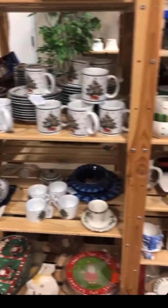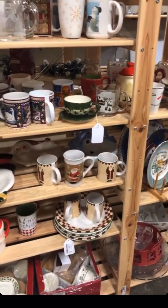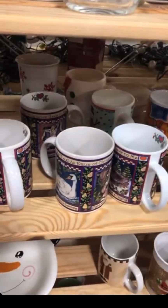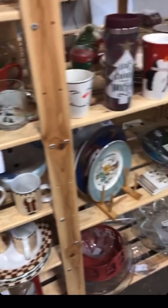Some pretty Christmas dishes. I looked for a Santa mug, but I did not see any vintage ones. Just some made in China.